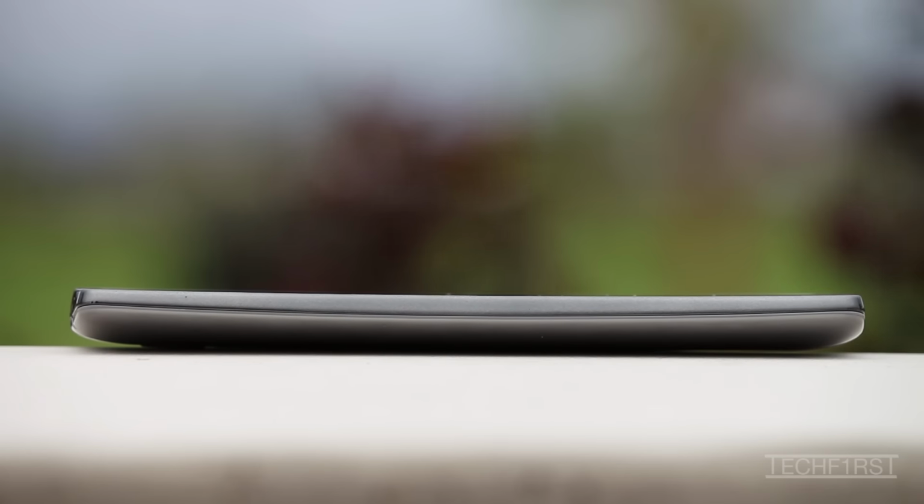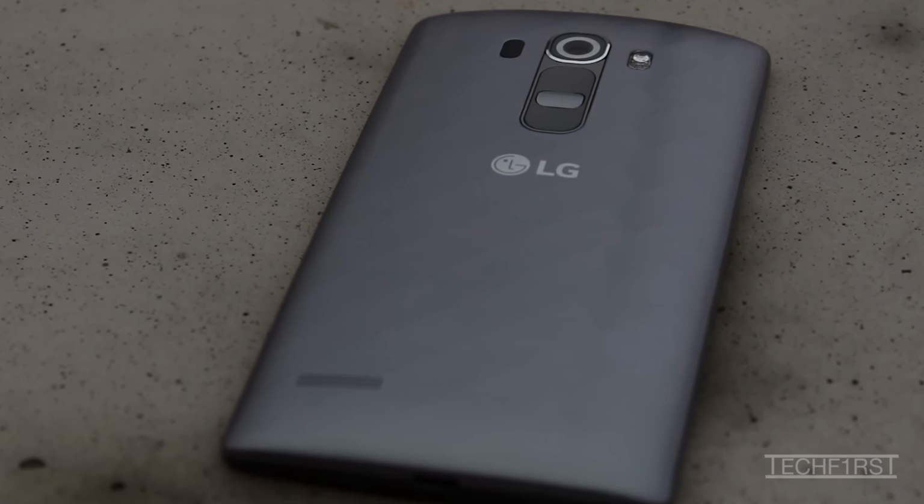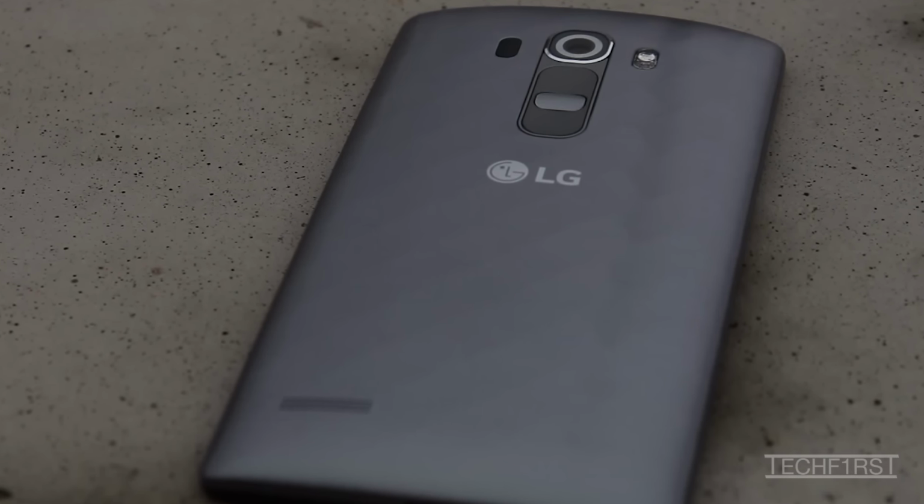Still, the G4 Vigor has made some resourceful compromises and has retained some of the most unique features from the LG G4, all at a sub $400 price.